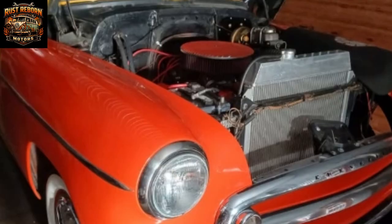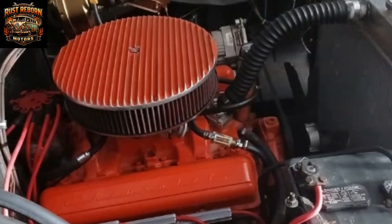The drivetrain is backed by a braking system that includes power disc brakes up front and drum brakes in the rear, offering a strong balance of stopping power and traditional layout. A dual exhaust system gives the car a proper hot rod sound and presence, further enhancing the driving experience and making it as entertaining to hear as it is to look at, whether cruising or pulling into a show.